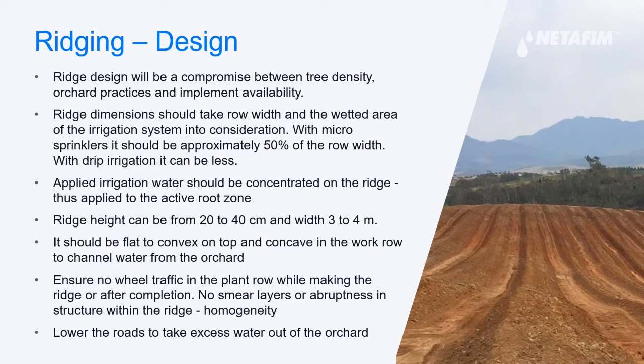If we're on hilly terrain and you need the runoff like that picture on the right, it should be flat to convex on top and concave in the work row to channel water from the orchard. But in the flat soils, well drained, it's not that big a problem or that necessary to do it. Ensure no wheel traffic in the plant row while making the ridge or after completion. No smear layers or abruptness in structure within the ridge. It should be homogeneous. Lower the roads, that's again, if you're on high slopes.